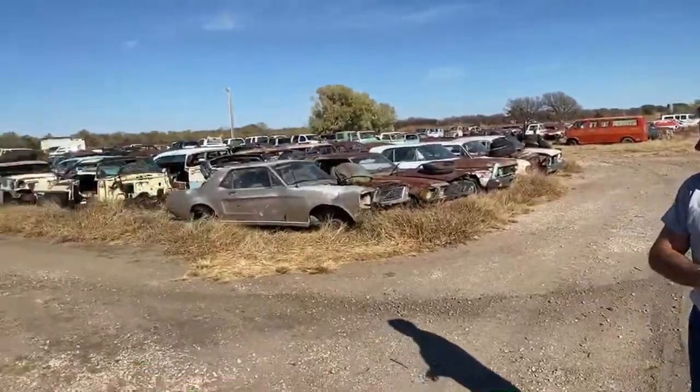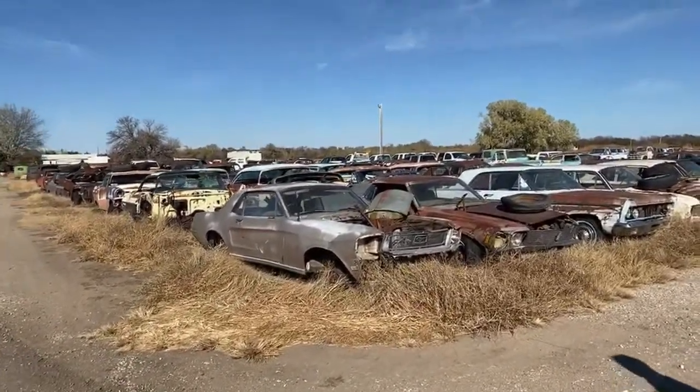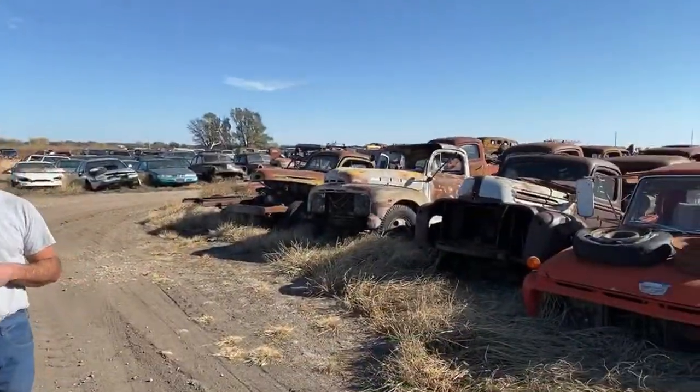Got some Fords off to this side of us. Actually, we got Fords on both sides of us. Some cars over here, some trucks over here.